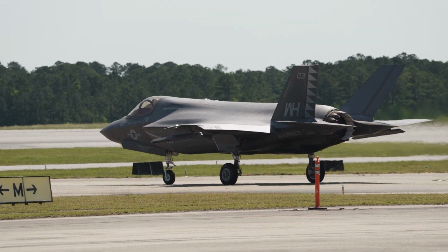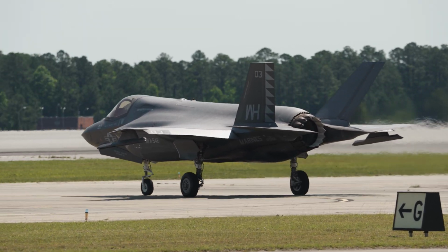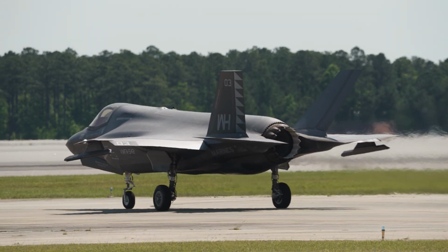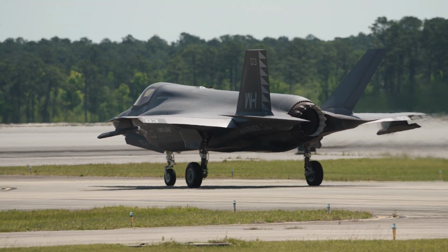My jet can see it, I can target it, and that information is many times provided in real time to all the other F-35s flying with me, with limited need from the pilot to push that. And its stealth capabilities are far beyond anything else.